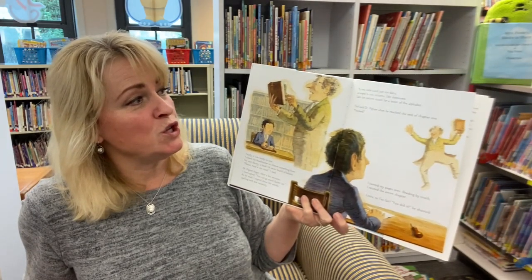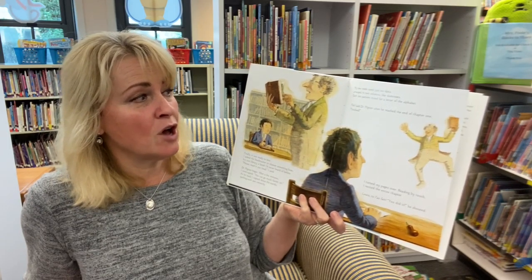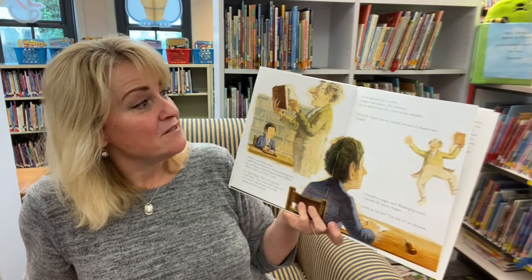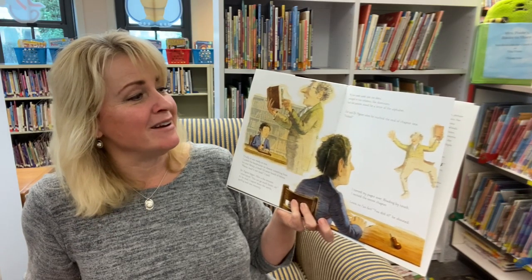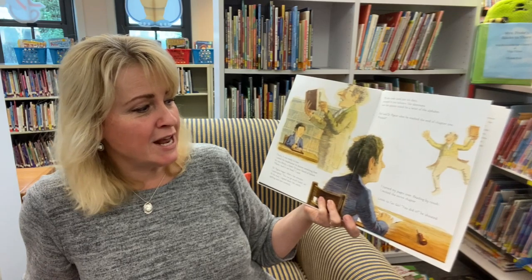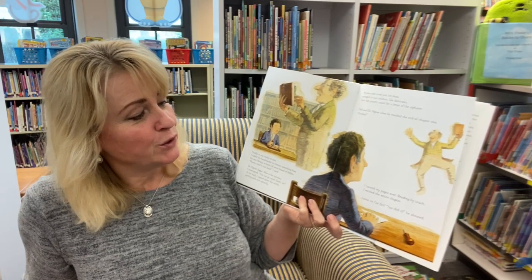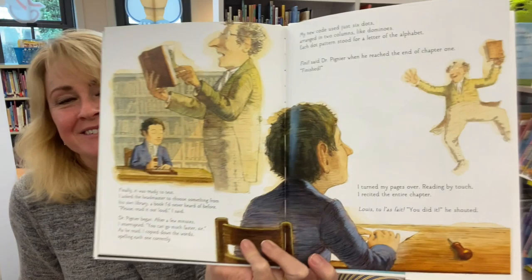My new code used just six dots, arranged in two columns like dominoes. Each dot pattern stood for a letter of the alphabet. Fini, said Dr. Pinier when he reached the end of chapter one. Finished! I turned my pages over. Reading by touch, I recited the entire chapter. Louis, tout le fait, you did it, he shouted.